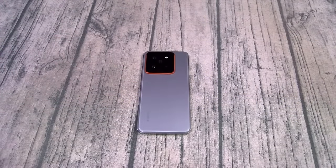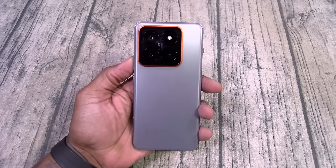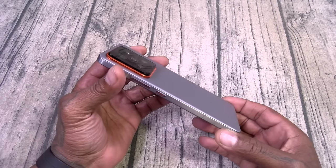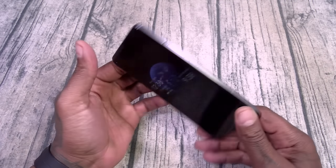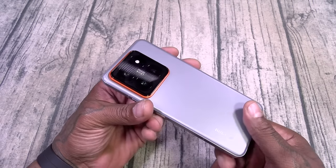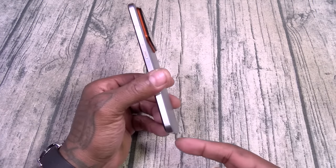All right, so now let's talk about everything else that I do like, starting with the build quality. This phone is IP68 dust and water resistant. Okay, you got the Longjing glass, which they say is stronger than Gorilla Glass Victus 2, on the front and on the back. With this particular model, the titanium sides.